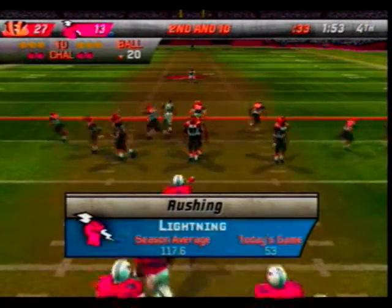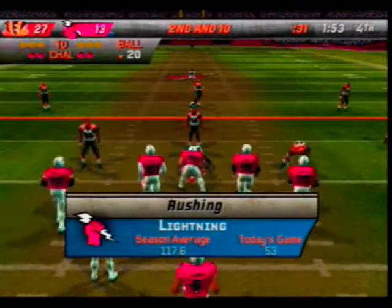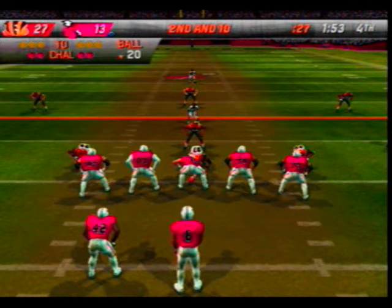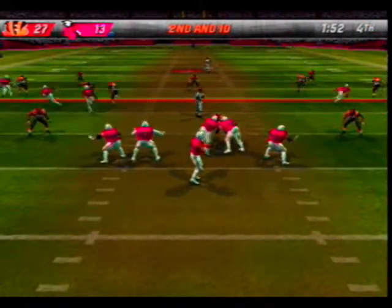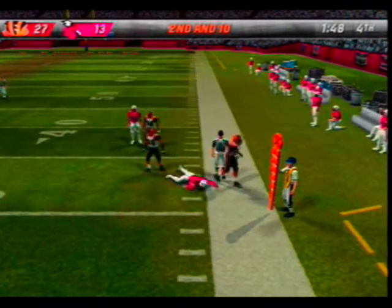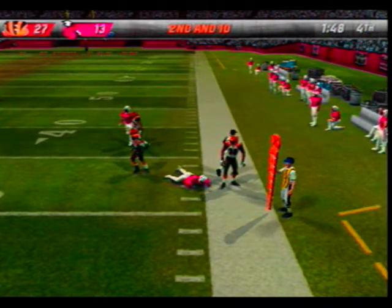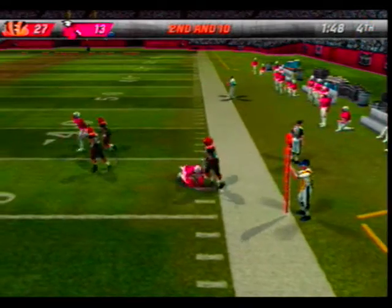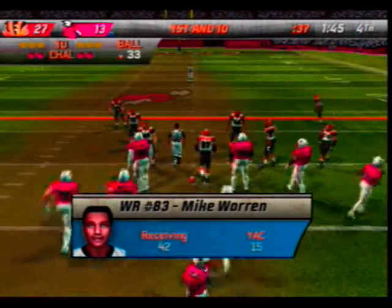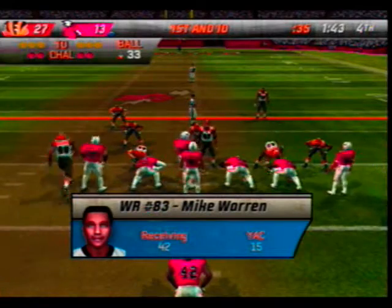Second and 10. Ball on the 20-yard line. Gibson out of the gun. Gets rid of it. He hits his receiver. The 30. Hawthorne comes up to make the play at the 33. So after that nice catch and run, here's a look at his stats.